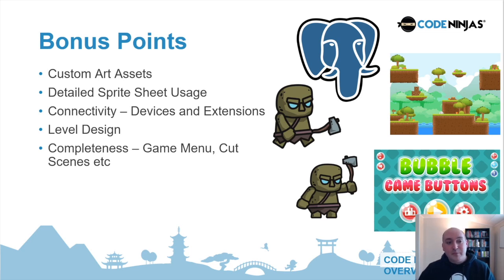This is about learning how to code by making video games. So a real important part of that is level design. So if you've got some really rich, well thought out levels, you're definitely going to get extra credit and extra points for the level creation.